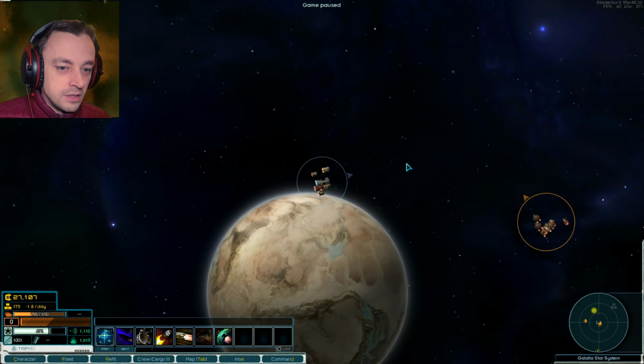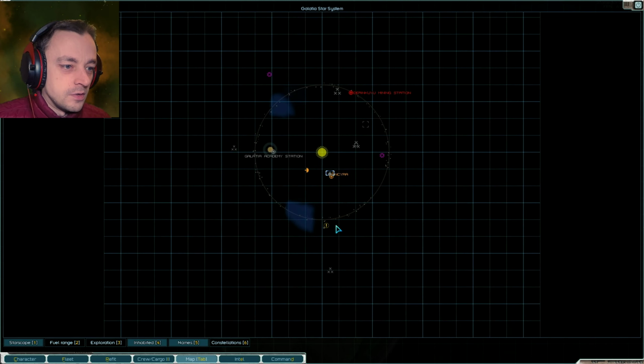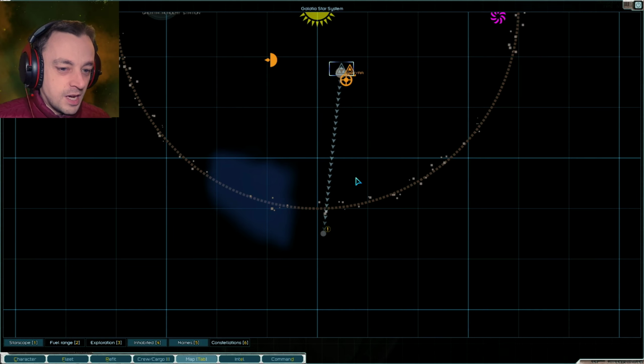We are on our way to the planet Tetra, as far as I remember, because we have a mission. I also completely forgot how to get into the map. There we go. Now, where's Tetra? Over there, by the looks of it. Yes, Tetra, barren world. Did that actually set? It did. It set our course over there. Great. So I don't actually need to do anything else. It's all set.